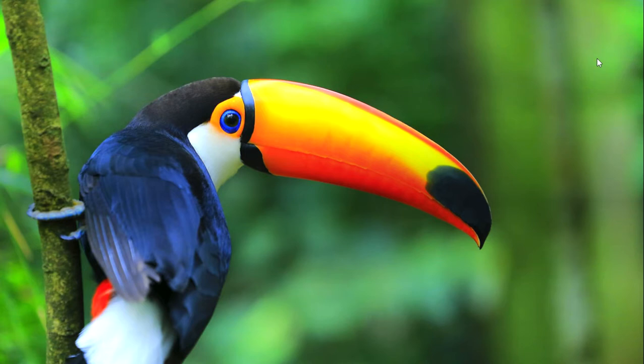Right, so this is a toucan and this bird is quite small, but it has a big beak. Yes, its beak or its bill is quite large compared to its body size. And a fun fact about toucans: they actually have the longest beak or bill in the world amongst all other birds.